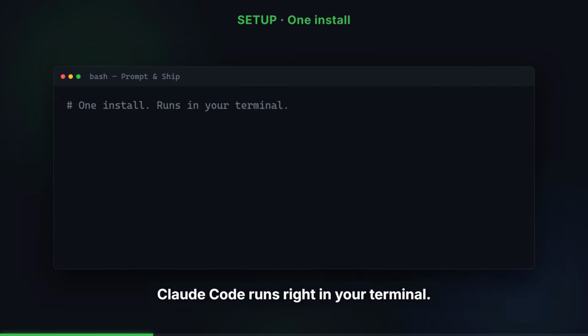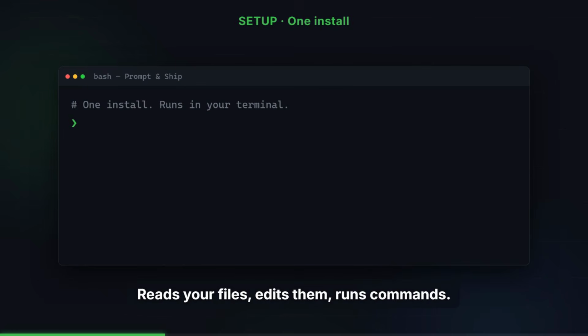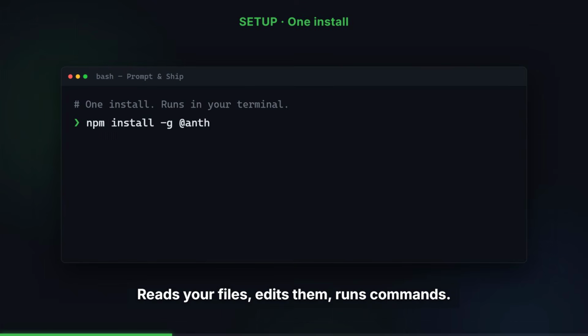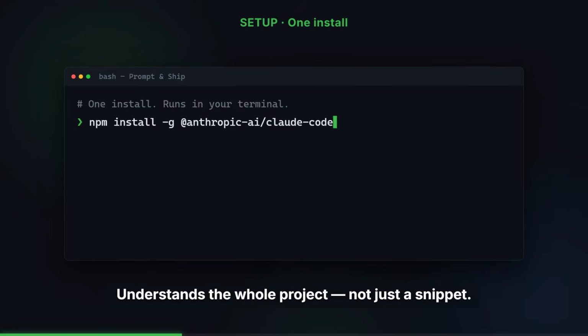So here's the tool itself. Claude Code runs right inside your terminal. There's no new app to learn, no web tab to babysit, no window juggling. It can read your files, edit them directly, run commands, and, this is the key part, actually understand your entire project, not just the little snippet you paste into a chat box. Setup is genuinely one install, and you're in.